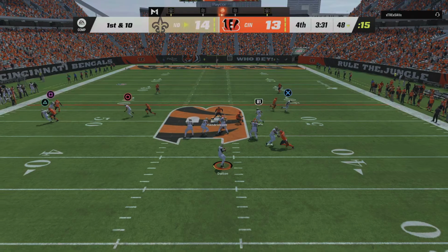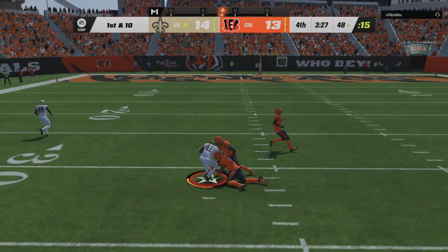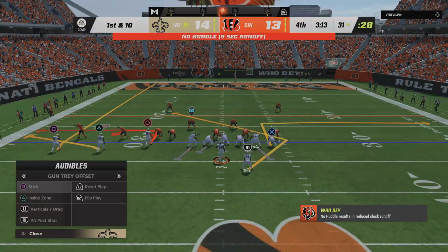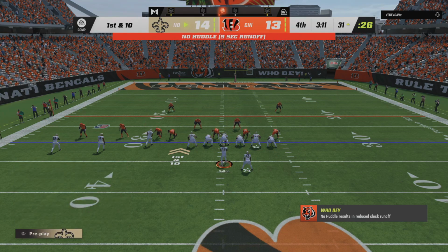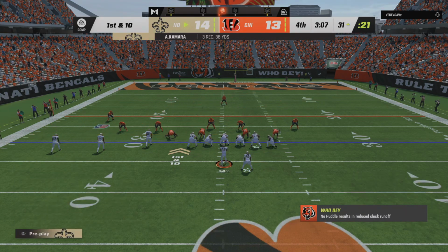Now Dalton. That's complete to his running back, Kamara. And he takes this one down almost all the way to the 30. So they'll come up in Bengals territory now with a 1st and 10 down at the 31.